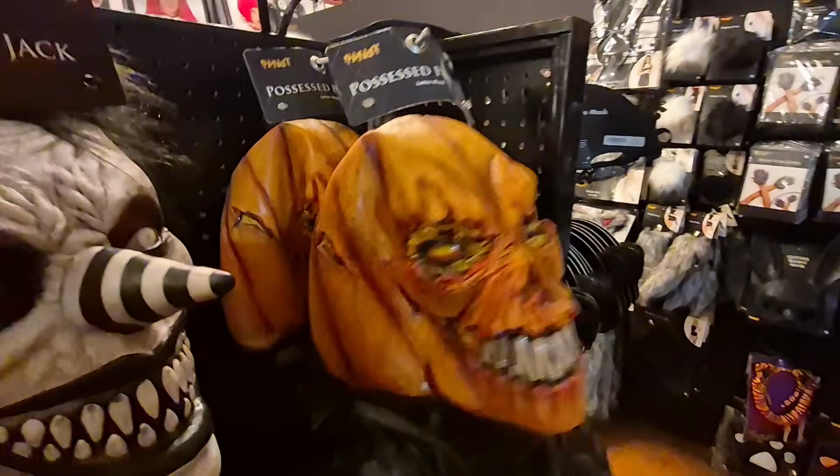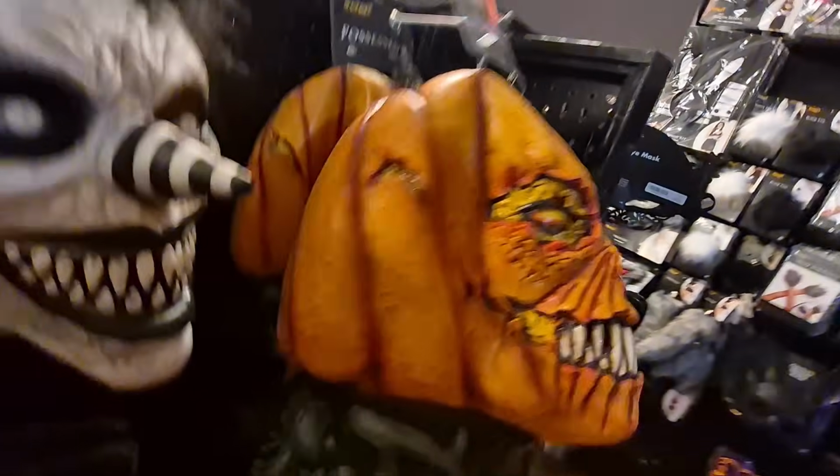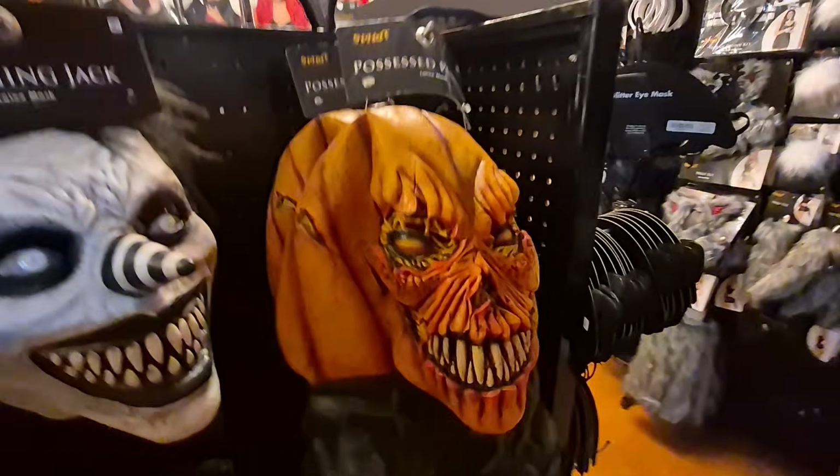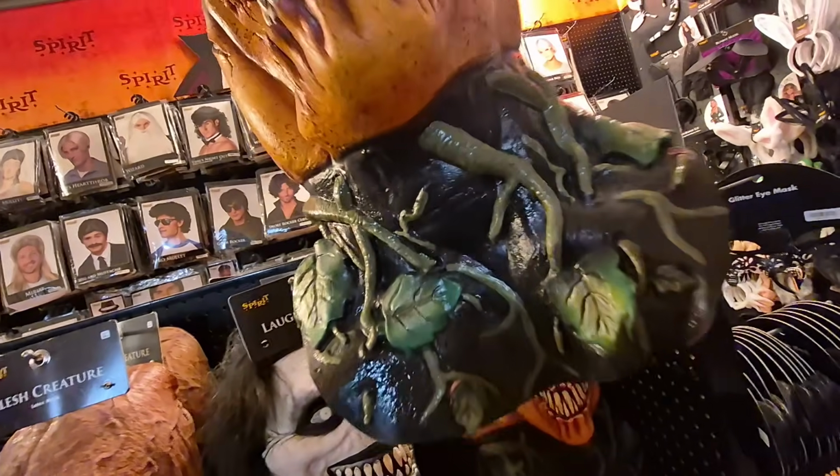And they have the Possessed Pumpkin over here. I think they used to have some hands that would go with him, but I love that. All the way over the head. Looks like an awesome pumpkin with sharp teeth. That one is $40. Oh, and I like how the neck has like the vines and leaves.